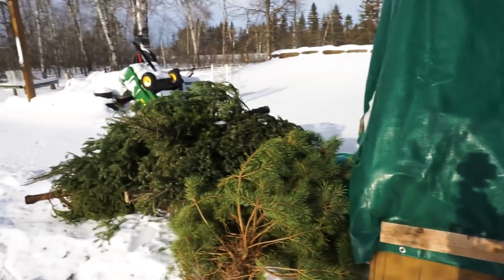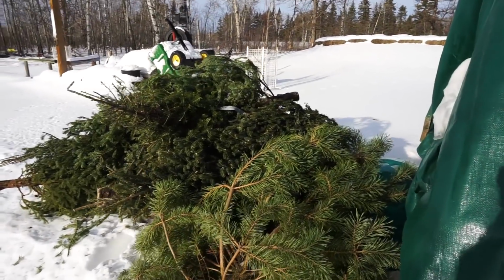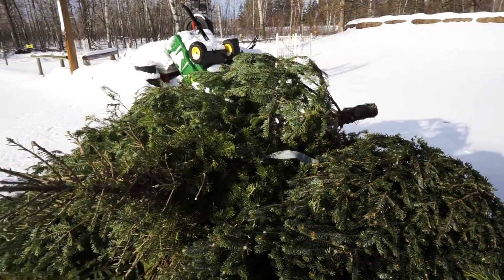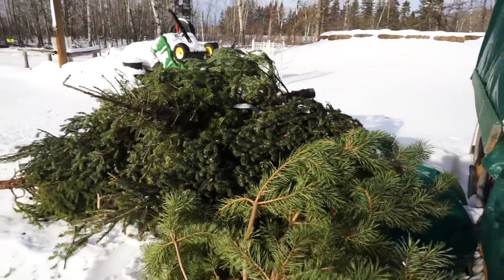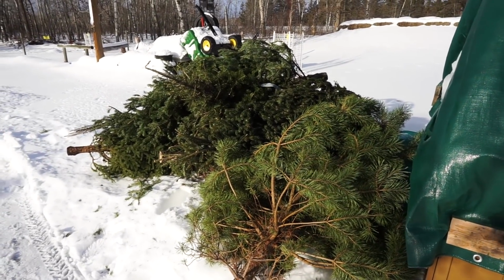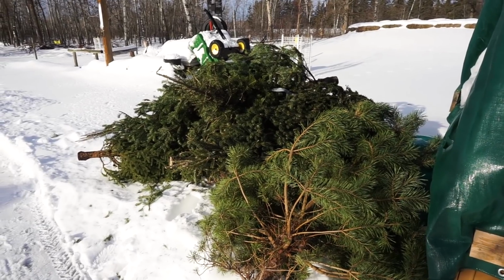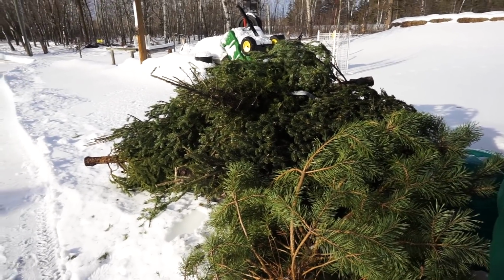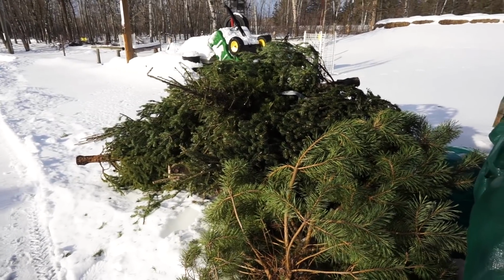Now we did have some trees dropped off, some Christmas trees. It looks like these trees actually haven't been used. You can still see the tag on there. These are good for the animals. They're a natural dewormer. And you want to make sure that you only feed them about a tree a week. Every 2 weeks we usually give them.